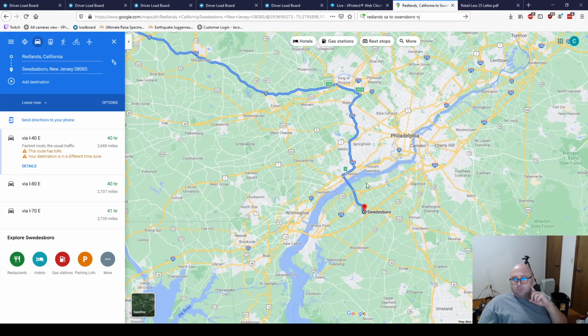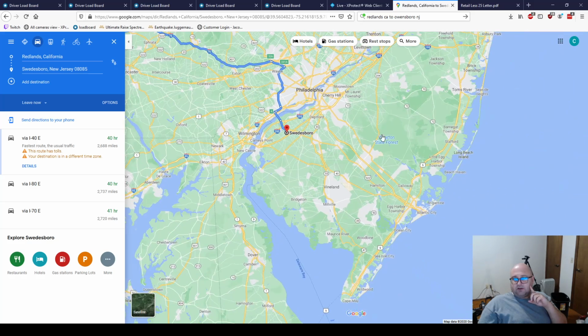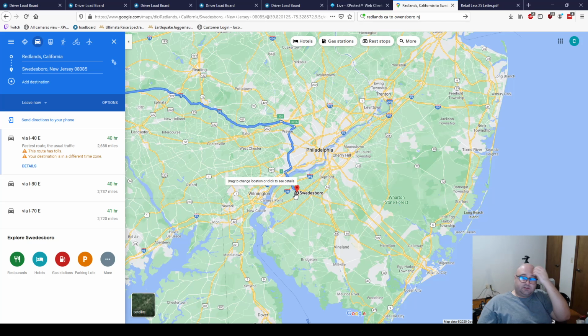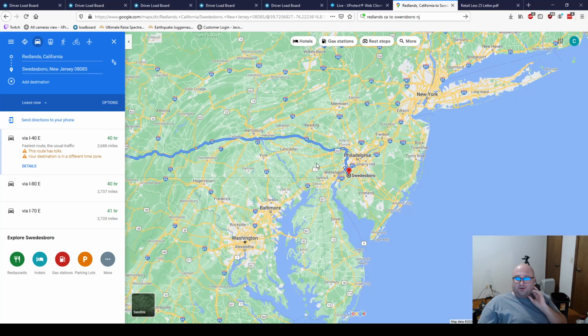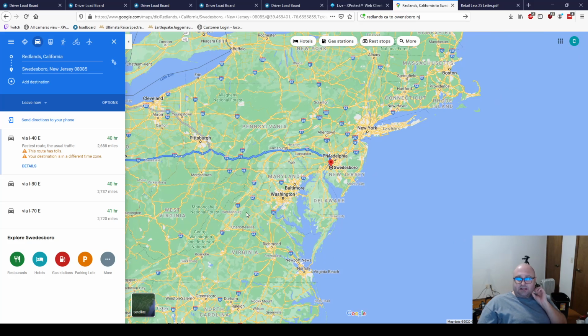Yep. And Swedesboro is way down in South Jersey. It's nowhere near New York City. It's way down in South Jersey. So I would probably take that load. Even though I don't want to go up in the Northeast, I don't want to deal with that crap, I would probably take that New Jersey load.